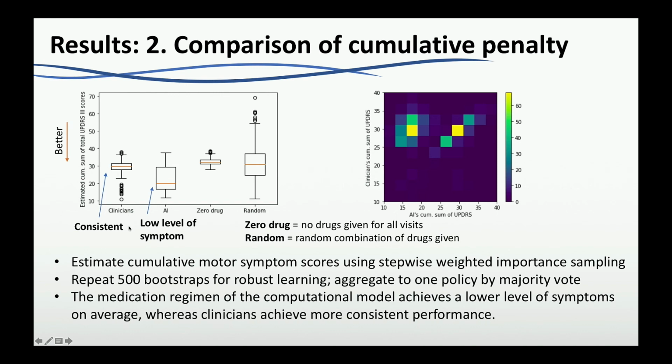This one is for clinicians, and this is for the AI model. And this is just a baseline for zero drug, giving no drug at all, and this is giving random drug to the patient. This is simulation, yes. We didn't give random drug to the patient. As you can see here, the AI model achieved a low level of the motor symptom score, and the clinicians achieve slightly less low than the AI, but very consistent compared to the AI model.